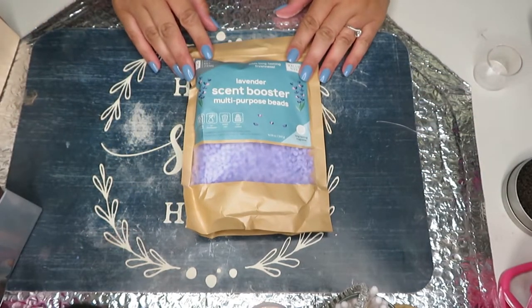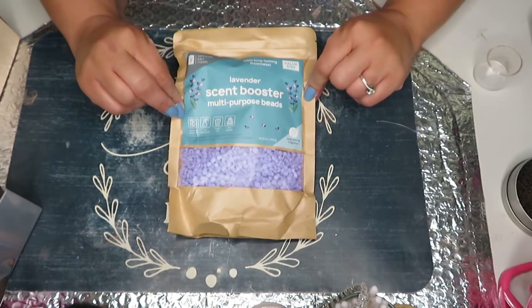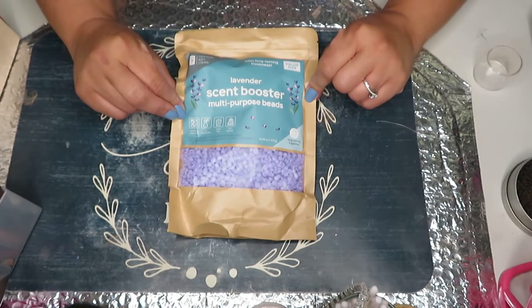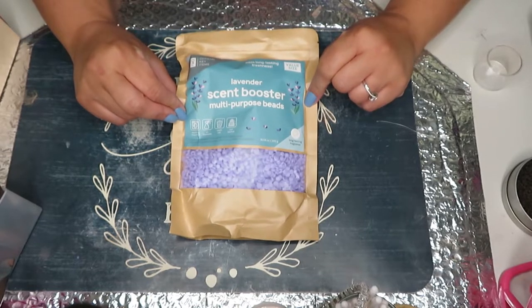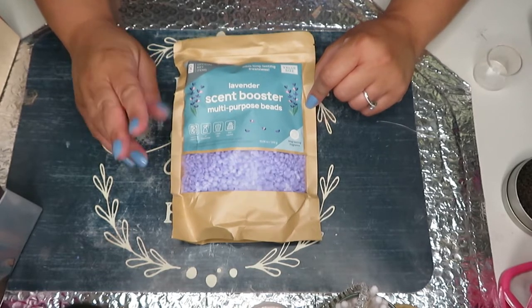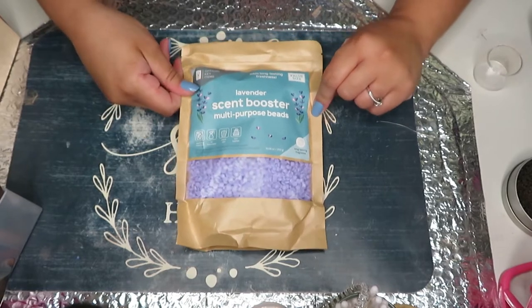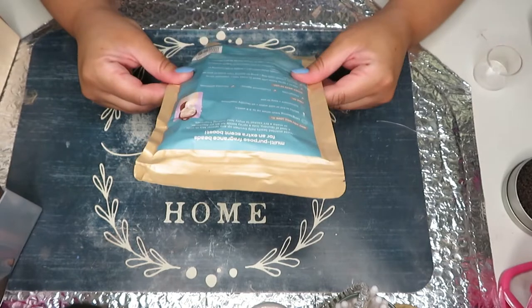If you are around my age or even younger, Shopmissa launched their own in-laundry scent boosters. I am obsessed with the laundry scent boosters. I think they last an amazing amount of time. I always get told I smell good. Sometimes it's my scent booster, sometimes it's my perfume. But I saw that they had a value size.